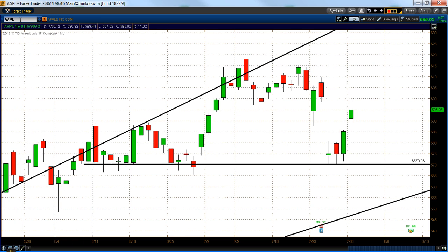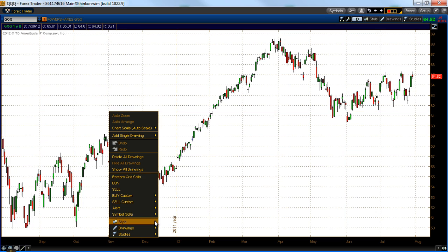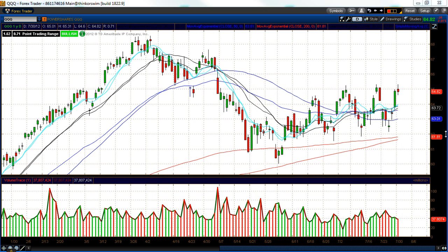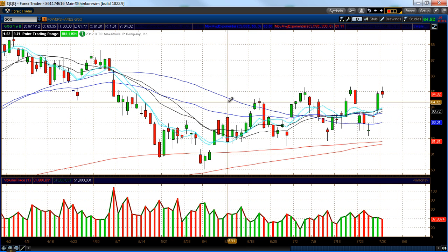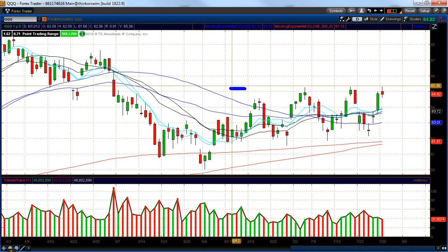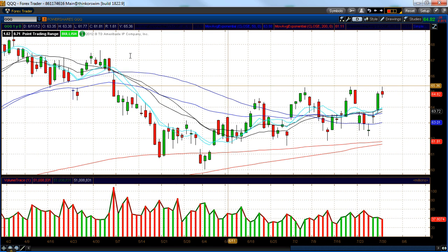So anyways, let's take a look at the Qs. All right, Qs are hanging in there still. They're right near the upper part of the range. Again, with the Qs, we're just trading sideways between 62 and say 65, or even just call it 65.33, until we break outside this range with some nice volume and some nice continuation follow-through. Just got to respect the fact that the Qs are basically in a range here, 65.30 and 62. So we'll see what happens with that.